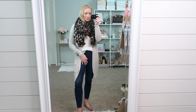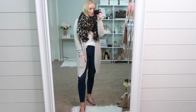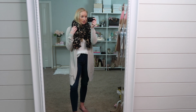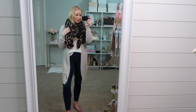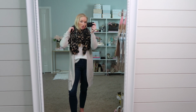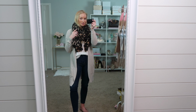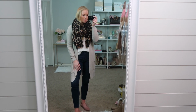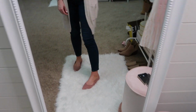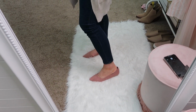Alright, so I kept on the same jeans. Here's that lace cami, threw on the BP cardigan in an extra small. This leopard scarf is the one that I threw over that dress earlier. Here it is, kind of more blanket style. Again, watch my blanket scarf video if you haven't seen that one, for multiple ways to style this. Such a versatile piece, and one of my favorite things to style in the fall time. And then for a little color, I went with the blush little scallop flat. I did size up in these to an 8.5.